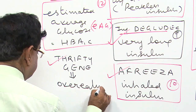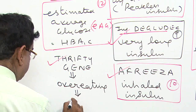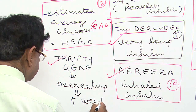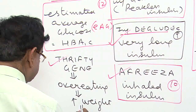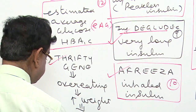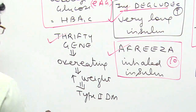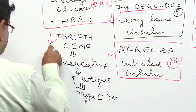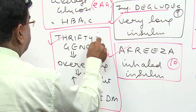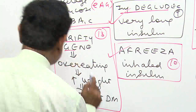overeating, which leads to increased body weight, and that predisposes to type 2 diabetes. So thrifty gene is concerned with overeating, widely discussed in the conferences.